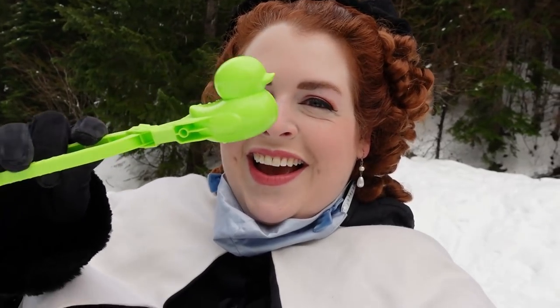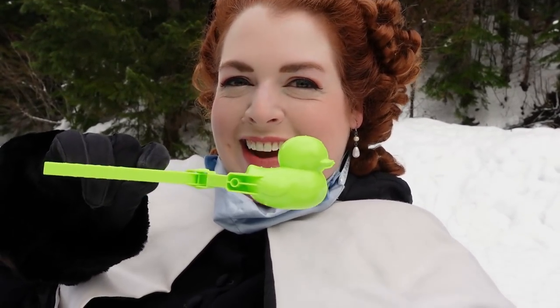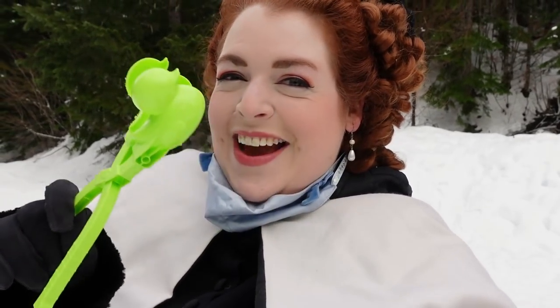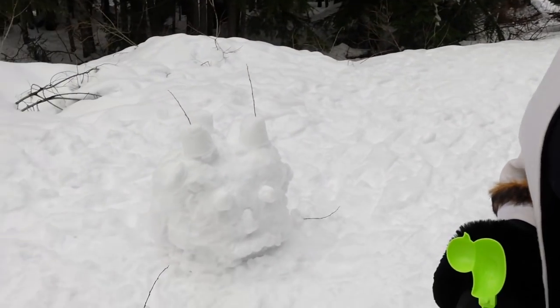So one of the things that I got for playing with the snow, and the only thing that I got for playing in the snow, I saw this video on Facebook and then I bought it from Wish. I got a snow shaper that's a duck. And I'm gonna make some ducks and leave them in the snow because I'm five. So we found this snowman-y type thing, and I figured that was the perfect thing to leave ducks with. So Emily's gonna film me doing some duckness.